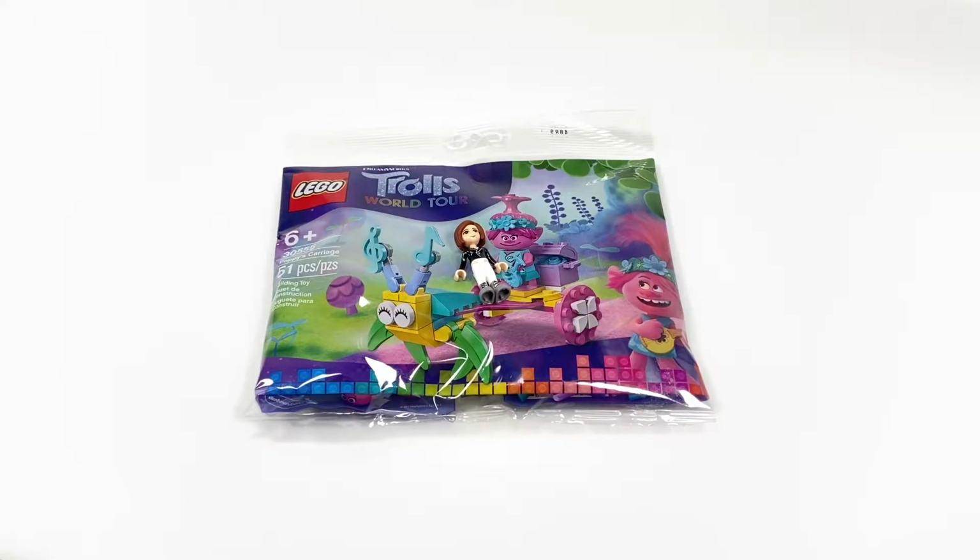Bricks here, and today I'm going to be building and reviewing the Trolls World Tour Poppy's Carriage. It's for ages 6 and up. Its set number is 30555, and it has 51 pieces. So let's get building.